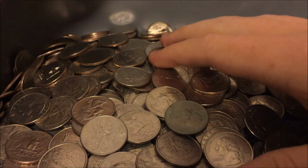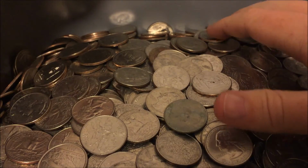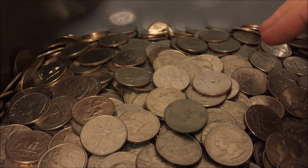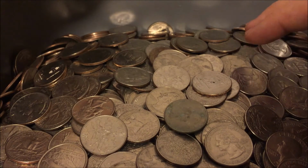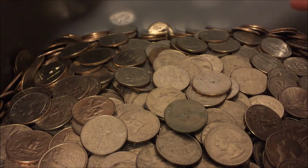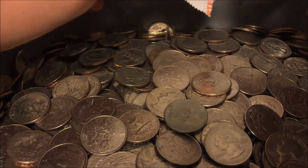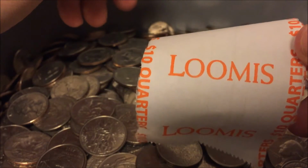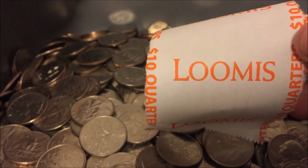Okay, so I've finished going through the second box of quarters: $500 in this box, $500 in the first box, and $400 in loose rolls before that. So I've gone through $1,400 in quarters now. The first box I got at my local Chase Bank, and to eliminate a little bit of bias, I got this box at US Bank, which actually probably doesn't eliminate any bias because the rolls at both banks were packaged by Loomis, a third-party company rather than the bank packaging the coins itself.